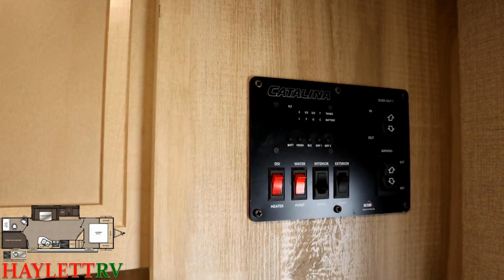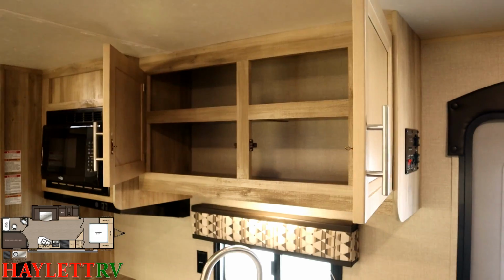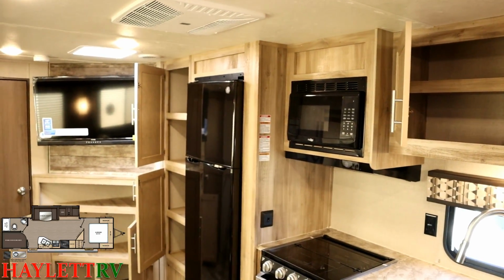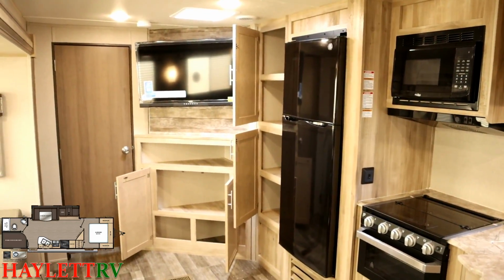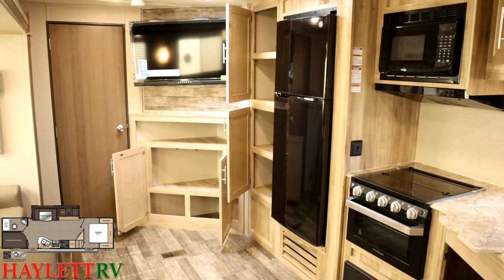Command center is up here, up high, away from the little kid fingers. It does all the main bare necessities. And since they do have a taller ceiling, they're throwing a shelf in here to really maximize our storage capacity. That's something else that Wildwood and J-Flight's good for. And I'll tell you, over the years, I've really felt that Catalina, and really Coachmen as a whole, were some of the best I've ever seen at camper storage. But recently here, Wildwood's giving them a run for their money.